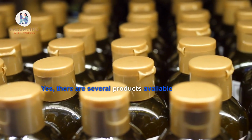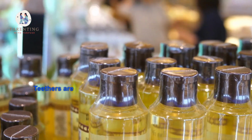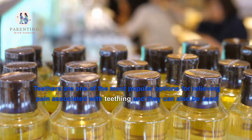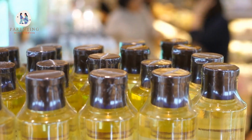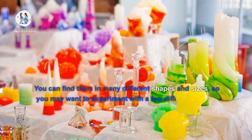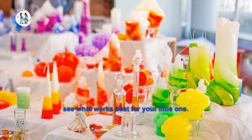4. Are there any products that can help with teething and bottle feeding? Yes, there are several products available to help with teething and bottle feeding. Teethers are one of the most popular options for relieving pain associated with teething, and they can also be used while baby is drinking from a bottle. You can find them in many different shapes and sizes, so you may want to experiment with a few different ones to see what works best for your little one.